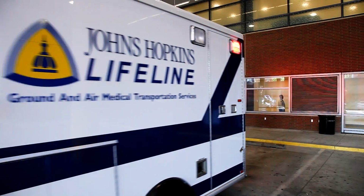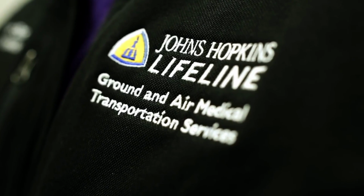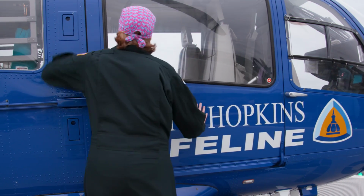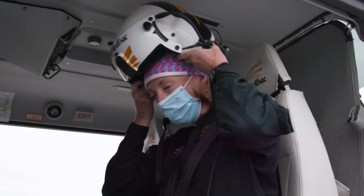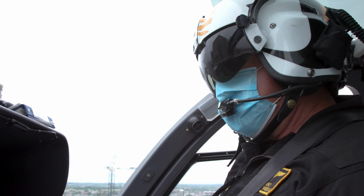Johns Hopkins Lifeline was meant to get patients to Hopkins quickly and safely. We knew we had a good ground-based program, and so we knew we needed a rotor wing program to fill out the entire service.